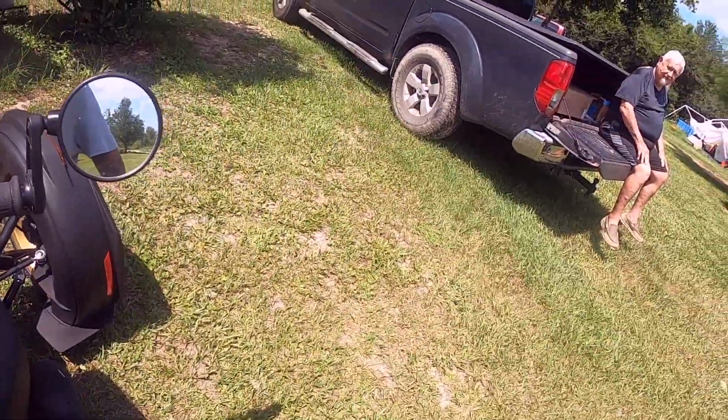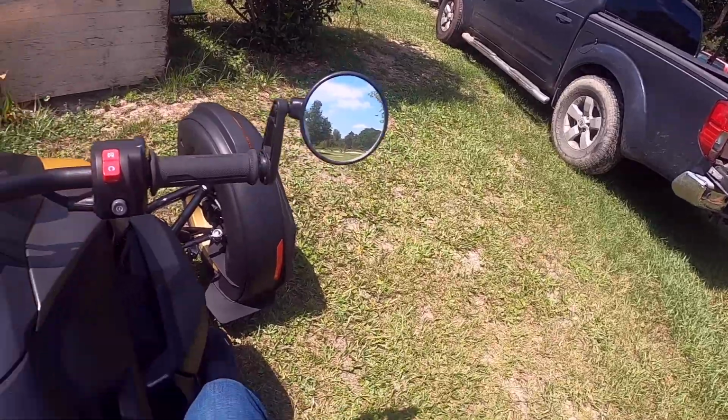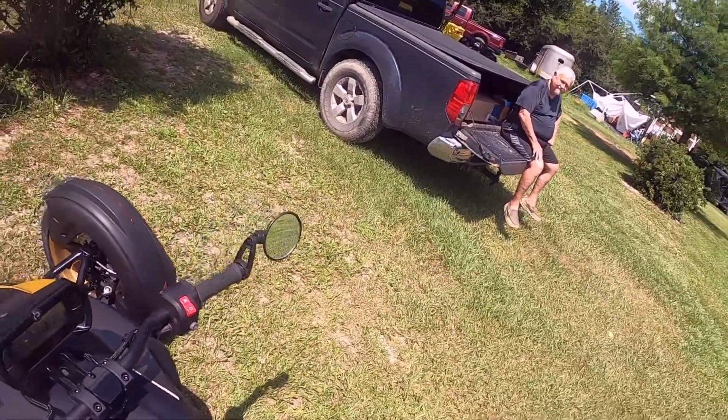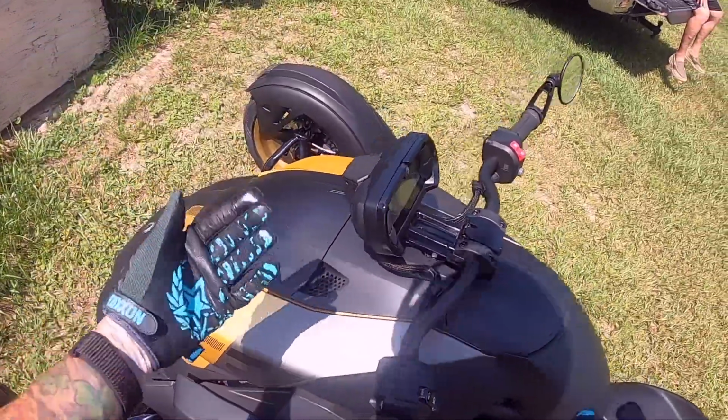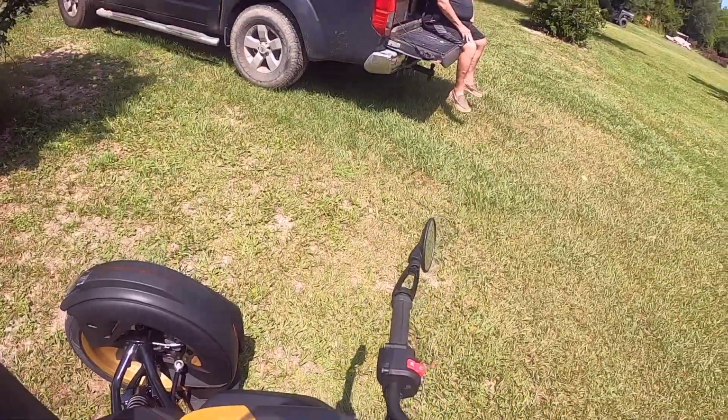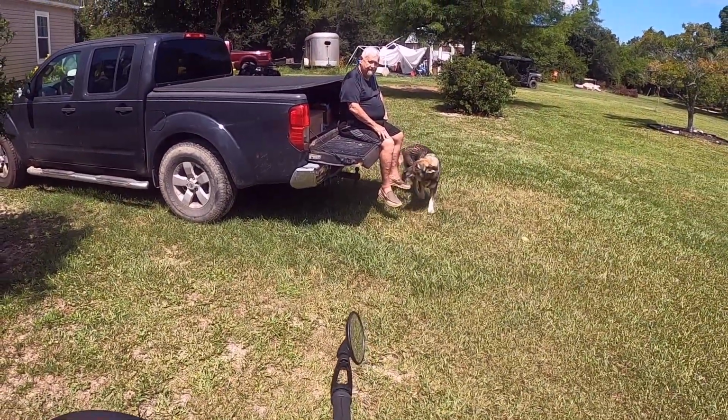It does really well on the dirt. I think you'll be surprised. Oh, yeah? Yes, it does. It was nice. Well, I thought it was gonna be a lot hotter, but the bike does really well. Since the motor's up here, you ain't got to worry about the motor heating you up. So it was a really nice, cool ride.